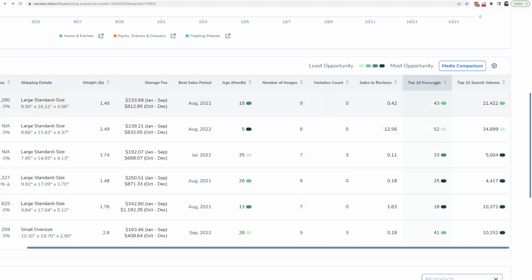I could see, and here's what I like, the top 10 keywords. A lot of these competitors have 30 or 40 or 50 top 10 keywords. There's only one guy that only has 18. But take a look at the top 10 search volume. To me, that's more important than just how many top 10 keywords they have. Of those top 10 keywords, where is their search volume at?